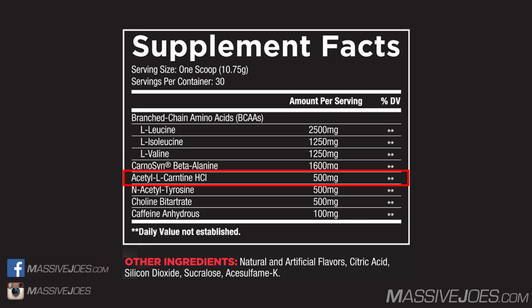If you're looking at a clinical dose of carnitine from the acetyl L-carnitine to assist with fat metabolism, you need really 1,000 up to 2,000 milligrams, so 1 to 2 grams. If you're looking at it from the acetyl chain point of view to cross the blood-brain barrier and assist with mental focus, you're down around the 500 milligram dose. We have a 500 milligram dose in each and every scoop of this ABCD. So for the purposes of mental focus, we would say it's clinically dosed. For the purposes of fat metabolism, we would say it's about half dose.